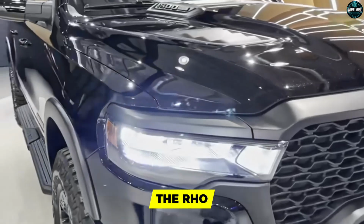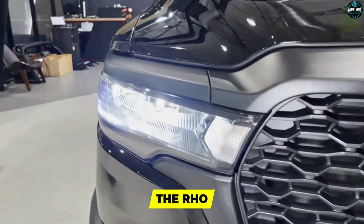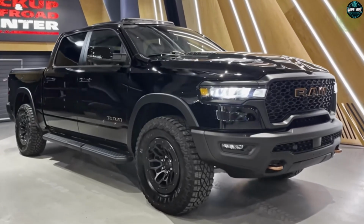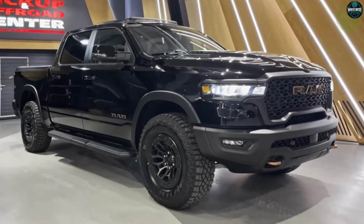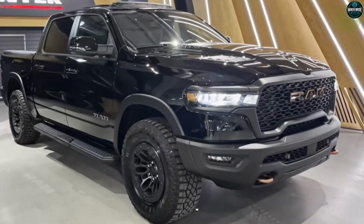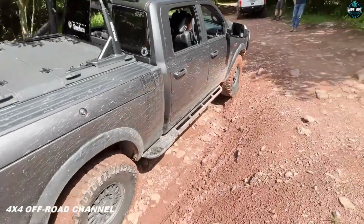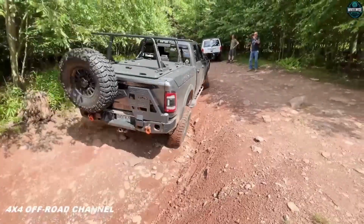The RHO isn't designed to replace the Power Wagon. It's designed to appeal to people who want speed, flash, and versatility. It's a truck for the dunes, for the weekend trails, for the owner who wants something that looks as wild as it drives. The Power Wagon is still the truck for people who live in the heavy-duty world, who tow, haul, and beat on their rigs year after year.